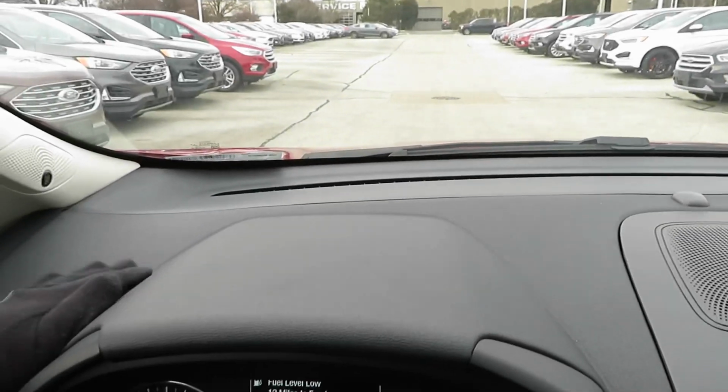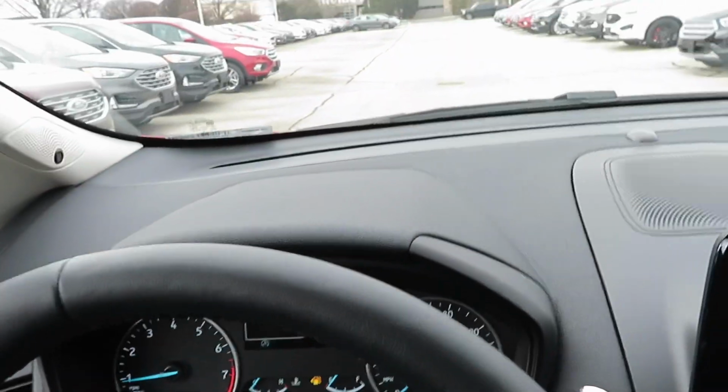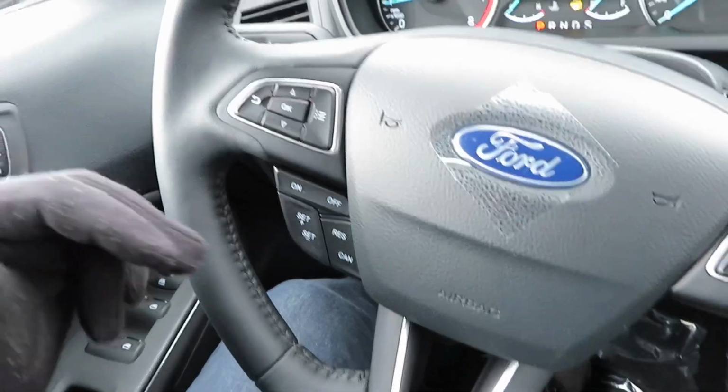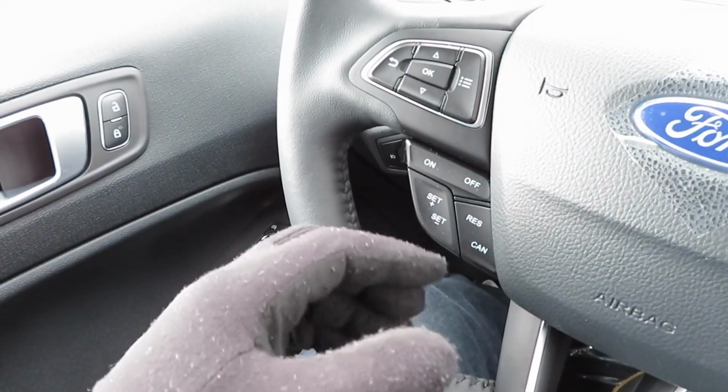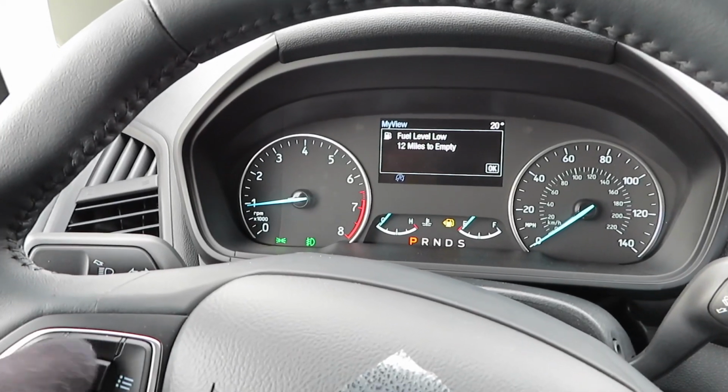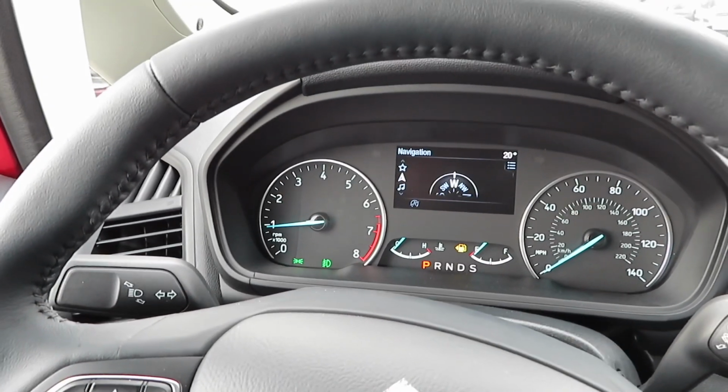So dashboard is hard touch. You know, it's not a luxury vehicle. Nice Ford emblem right here on the steering wheel. Typical buttons right here. You got your cruise buttons. Your buttons right here for the menu. Let's hit that okay so we get that off there. So you got your compass right there.